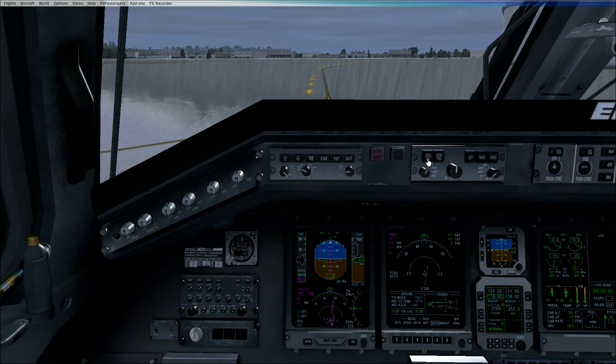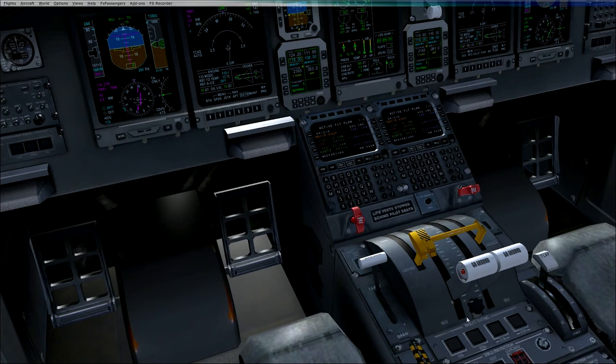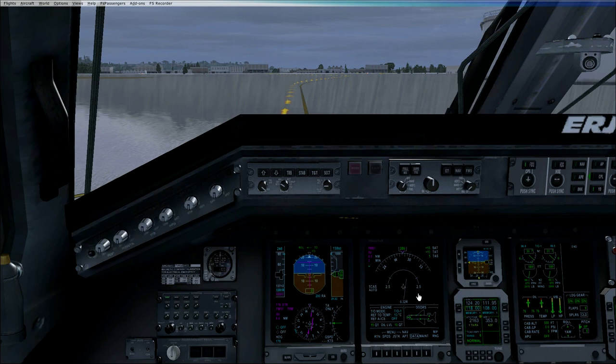I prefer, let's do the full. And give me ground speed. Man, we are barely moving. You know what it is? This gust lock. I know why it's there, I know why it's important, but I'm just too impatient for it.